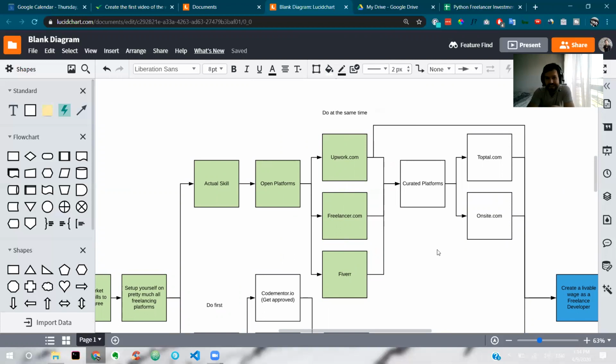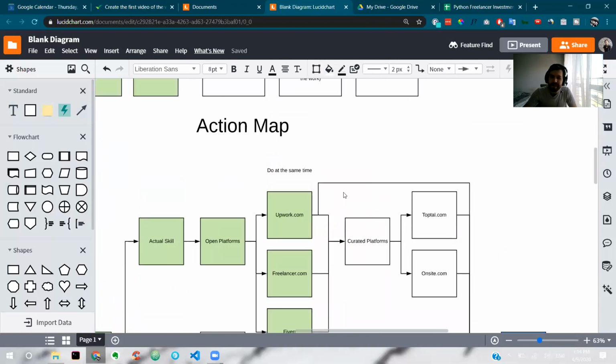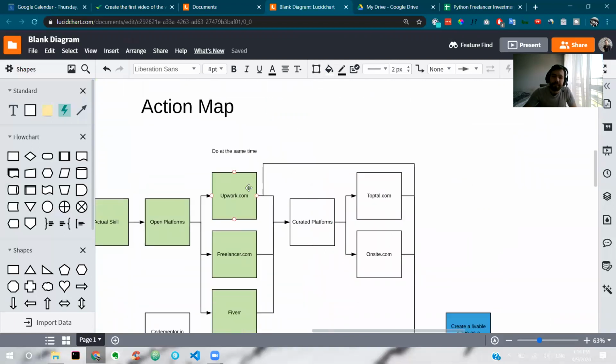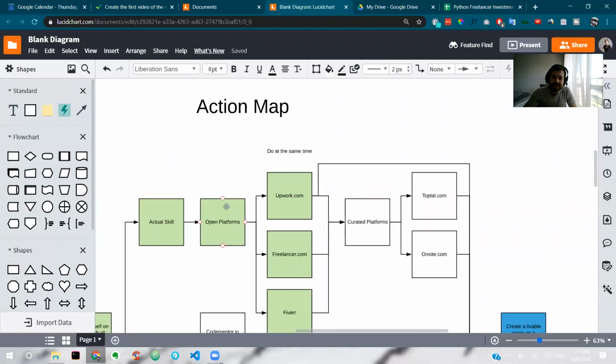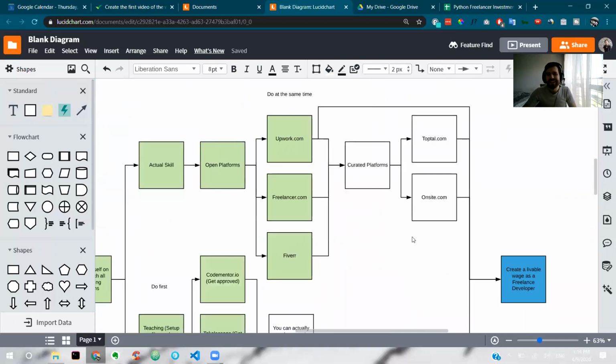You might find some other ones that are specific to the skill you're wanting to learn online, and that's cool. That also works. You can get some pretty good work on here, and we'll talk more about how to scale up your profile on each one to get a lot more success with it. Since I'm only covering the really beginner material right now, let's keep going. You can actually send proposals here, so it's not a bad start. That was just about these two.